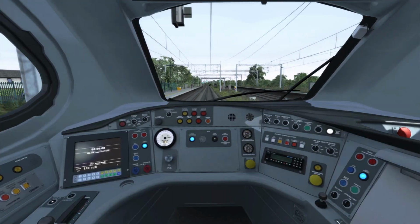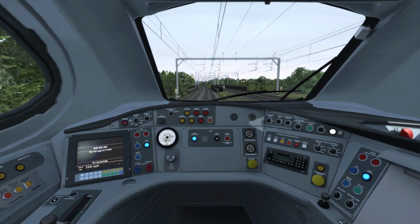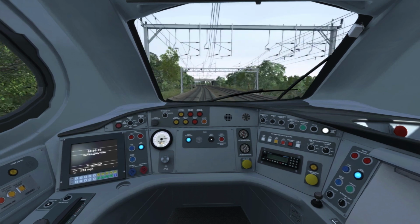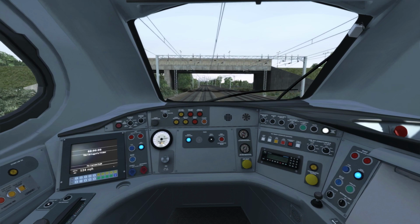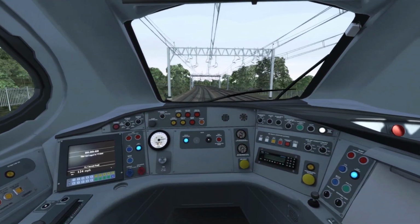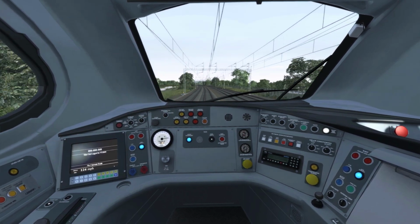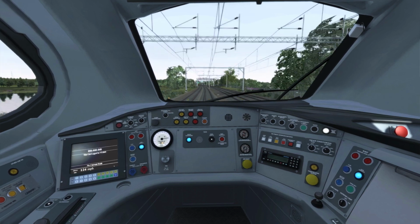We're now passing Polesworth Station, which is probably the least used station on the entire West Coast Main Line. The only platform which is still open is in the northbound direction, and that was the platform to our left, because we've got the two northbound or down lines as they're known on this side, and then the two tracks to our right hand side are the up lines, which are in the London direction.